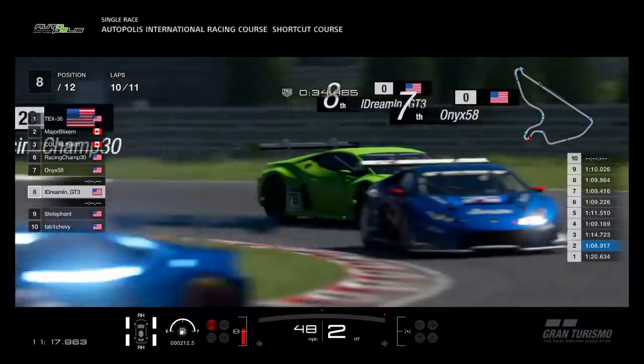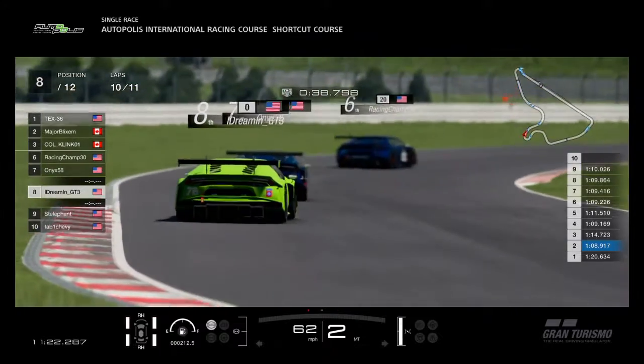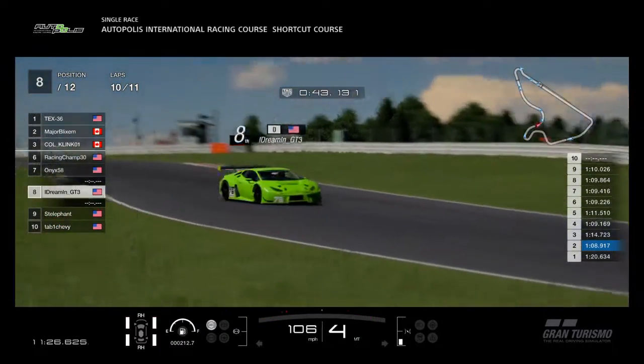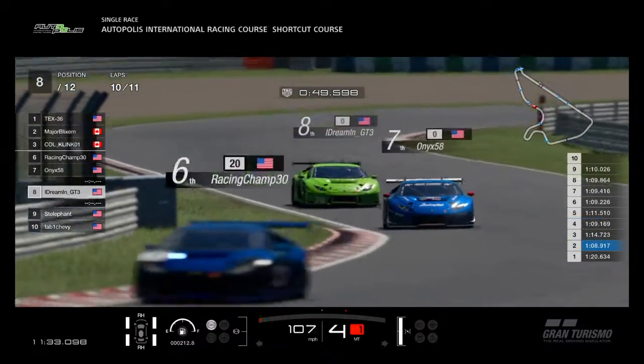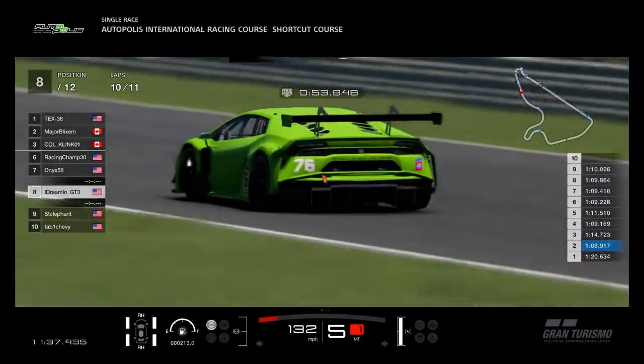Coming into turn 6 here. Again, a little wide, pushing a little hard. Pushing real hard here. Tiny little mistakes really cost you big time.